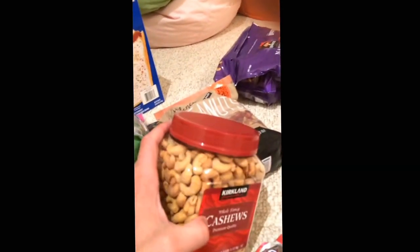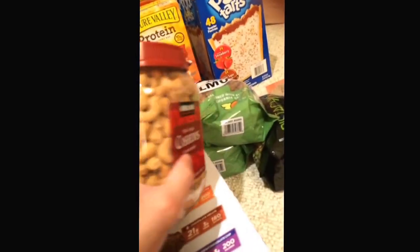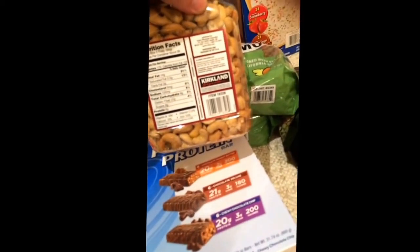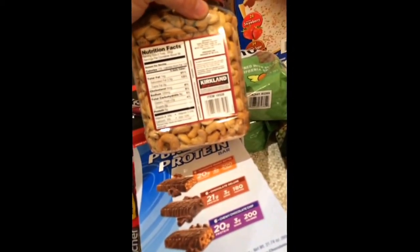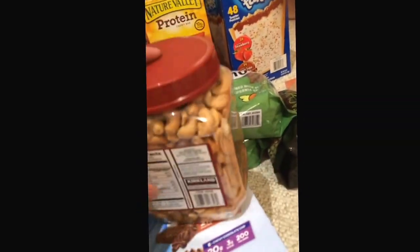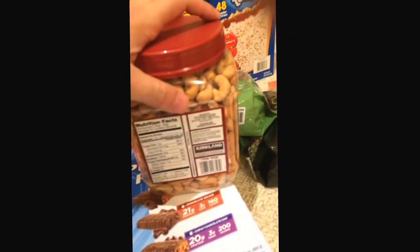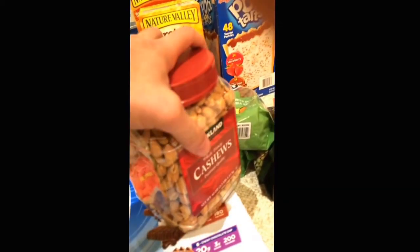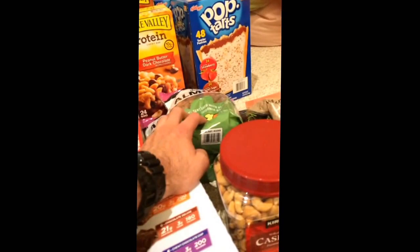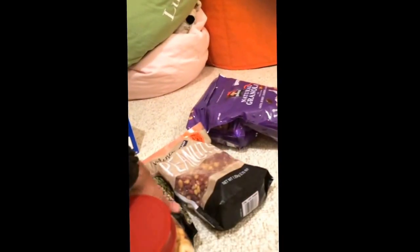Breakfast. Also, I've got for snacks and breakfast, cashews. Cashews have a lot of calories. Calories per serving 170, which is basically an ounce. An ounce of cashews is 170 calories, so this is very good. It's got some fat. Almonds, the same. Even peanuts. I like pistachios, so I'm going to be packing in some pistachios.